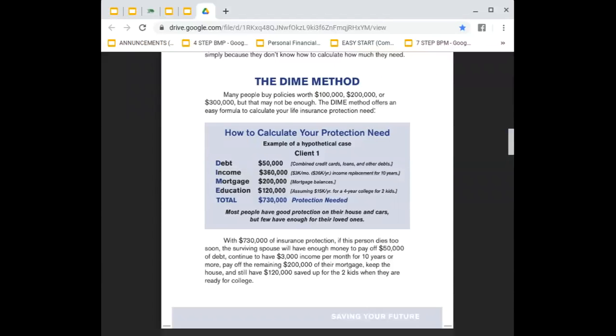So you use the DIME method. The DIME method is very, very simple. All the DIME method is saying is that you're going to calculate all your debt, your income, the balance on your mortgage, and educational planning for your children. That's what DIME is. As you can see in the diagram on the screen, it shows you how to calculate it with an example.